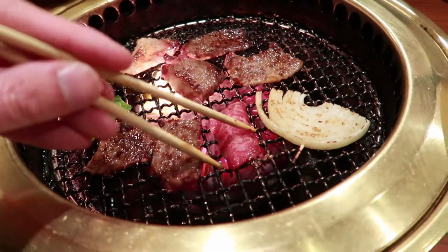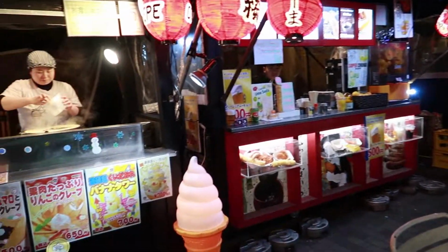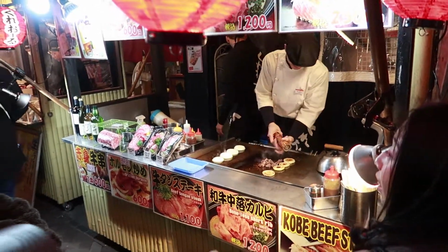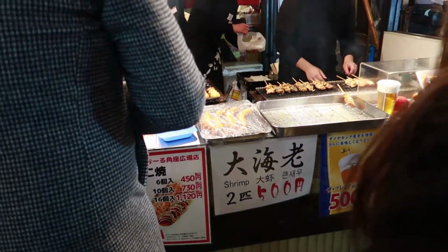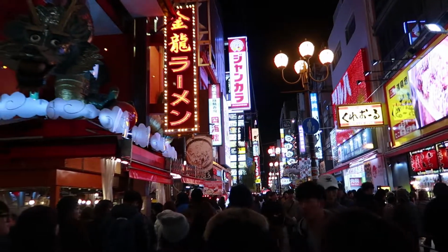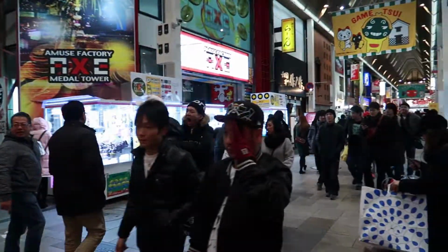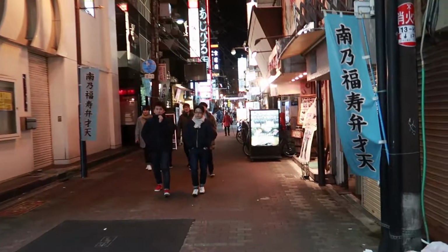After we finished off the meat, we came out still hungry, or at least I am. We walked around to see what else we could find. I was thinking street food, but there's just so much to choose from. I know I'm craving something, I just can't pinpoint what it is. Ton of people, and all of a sudden you go here and there's not a lot of people.